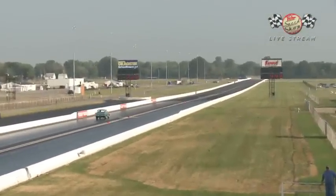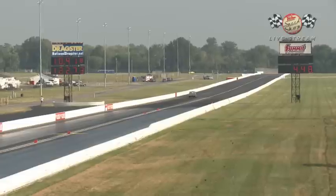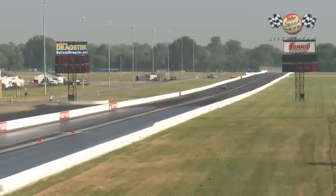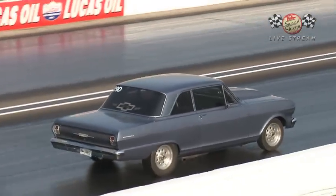The back of the thing walking around. He gave it the business. He had the thing set on the hill. Once again, proof of how much traction we have out here. 10.91 with an 8-122. The rear end in that thing is absolutely grenaded. You saw the back of the car wobbling, walking around.